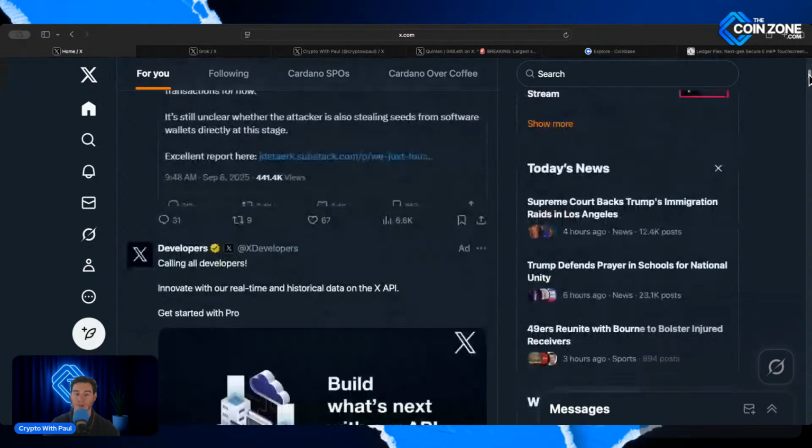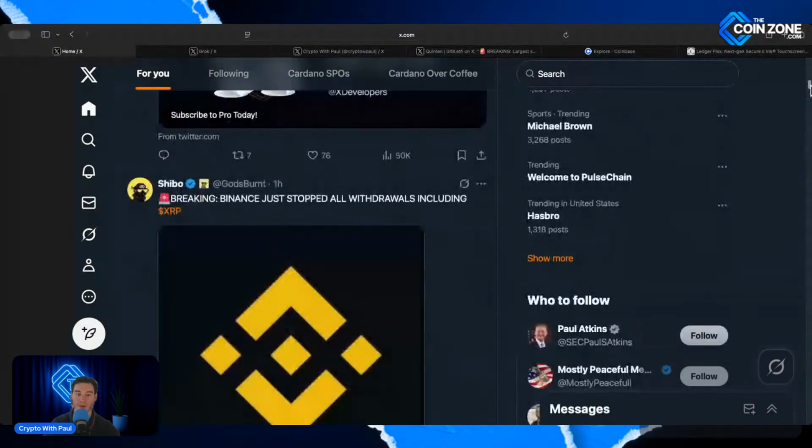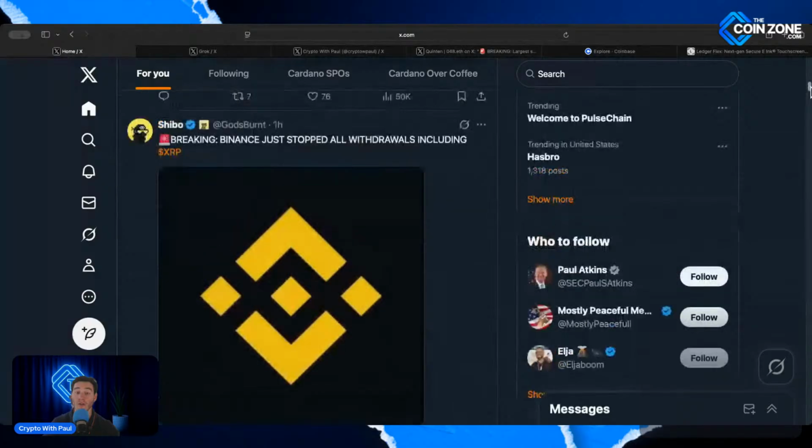So let's just see what else is going on. Breaking: Binance just stopped all withdrawals, including XRP. Why would you have to? Is this an XRP person?